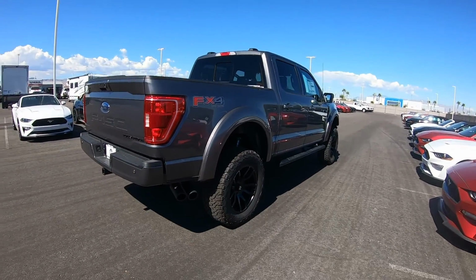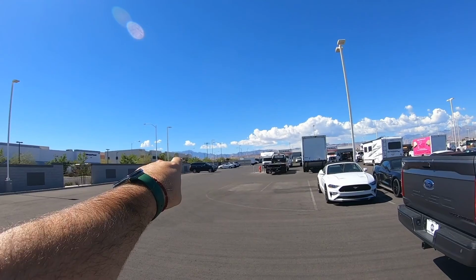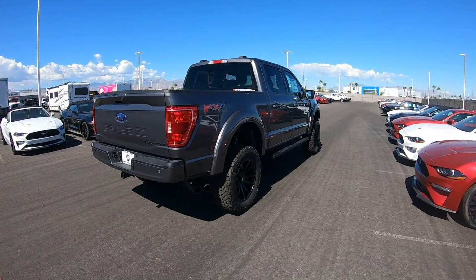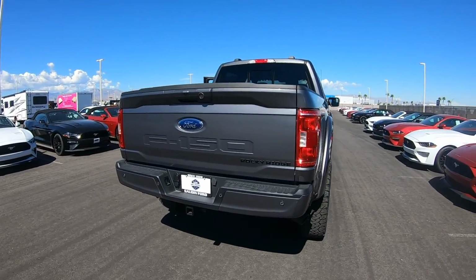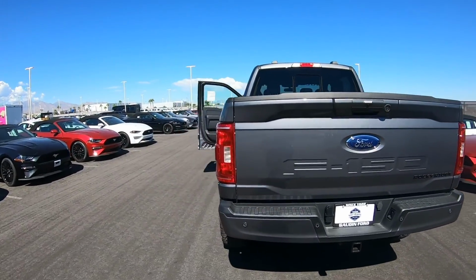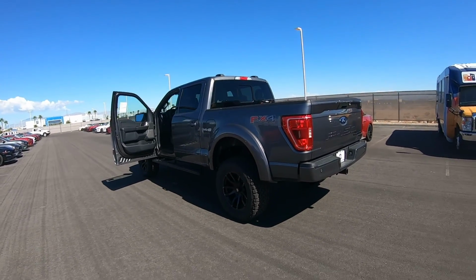I mean, you can literally take it anywhere you want. If you want to go climb that mountain all the way over there, do it. If you want to go to the Alaskan wilderness and go carve up the snow, do it. You could do it with this truck. It's basically endless possibilities.